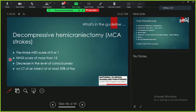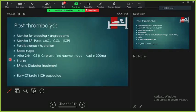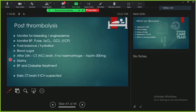And also the CT should show an infarct of at least 50% of the brain volume. Now let's say if you take the MCA, middle cerebral artery area, more than 50% of that area should be infarcted. So if the patient fulfills these criteria, we can discuss with the neurosurgeons and the family whether we can go ahead with the decompressive hemicraniectomy or not.